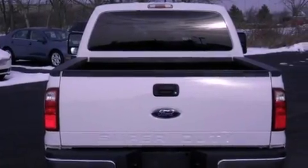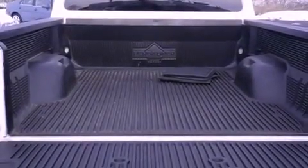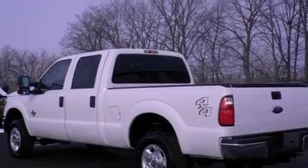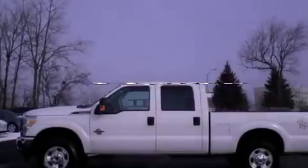Features include traction control and stability control systems, air conditioning, cruise control, a trailer hitch receiver, a chrome grille, tinted glass, an anti-lock braking system, side curtain airbags, heated side view mirrors, and this vehicle has less than 34,000 miles.